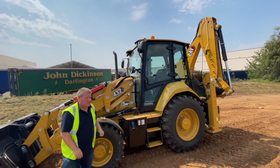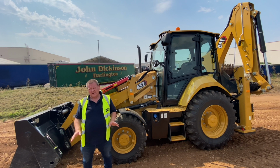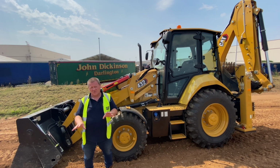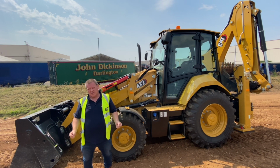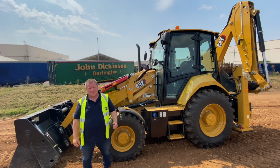So there we have it, the new Cat 432. Really great backhoe loader, full of lots of innovative features. I especially like the touchscreen pad with all the different stuff you can do on it. It's really intuitive and easy to use. And also the swivel seat with the levers. You can work the machine in all different positions, which is going to be really handy for operators. Another great machine from Cat.